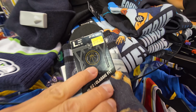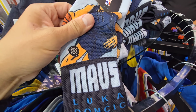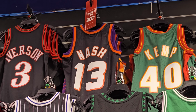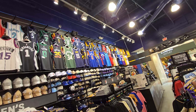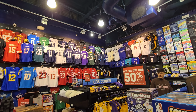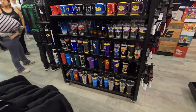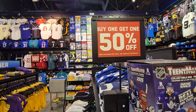Got some socks right here, $10. What are these normally? They're normally 17. Some Luka Mavs Stance socks right here, 10 bucks. Normally 22. They do have certain players for 30% off. All the Nash ones. Got Gary Payton alternative jersey right there. Oh, but that's it. I thought they had more. Just the 2 players. New England, I don't think he would want any jersey for them because they suck right now. Throwback jersey, that Bird would be pretty dope. I'm just not used to paying regular price. Usually can find stuff for cheap. God dang it. But they do have the buy one get one 50% off.